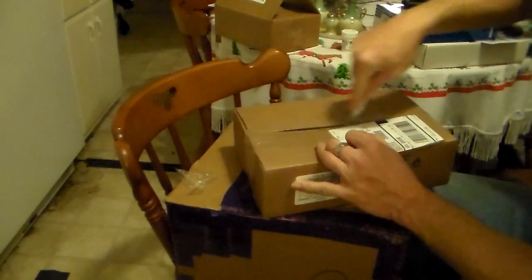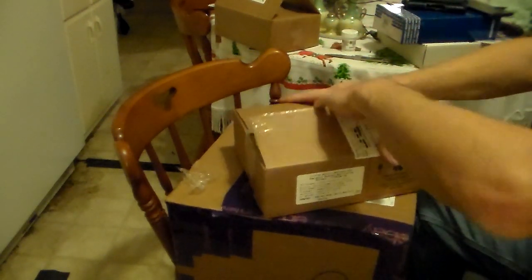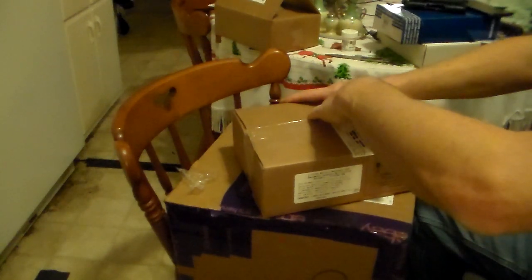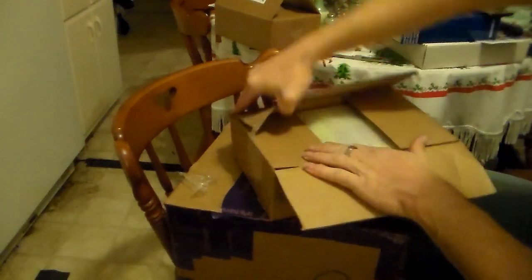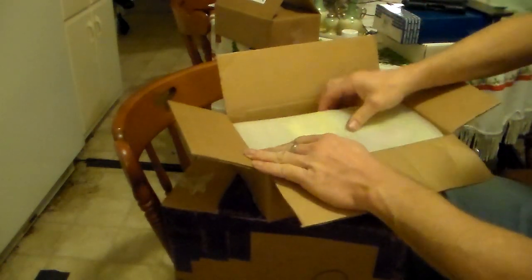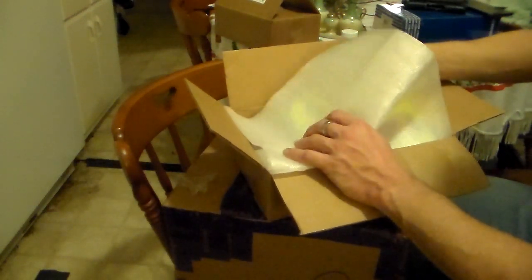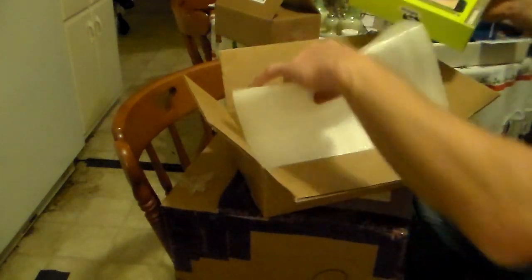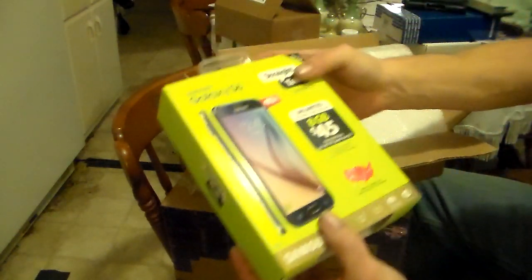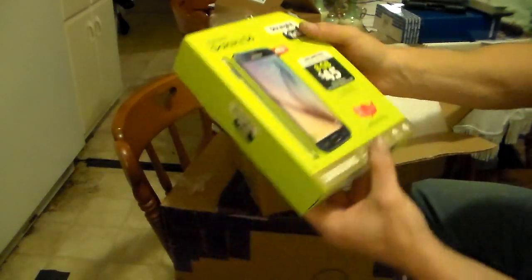Luckily I've never been a phone breaker. So anyway, let's see what I got. I got this on the Black Friday sale. I was trying to get an iPhone 6, but they ran out of them. So I think I got as good of a phone as I had anyway. If anybody wants to know more about this phone and all that, I'll be glad to make a video about it. So this is what I got: Samsung Galaxy S6.